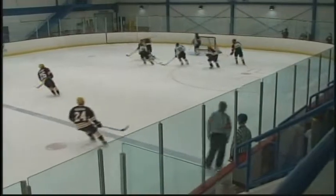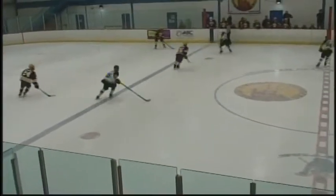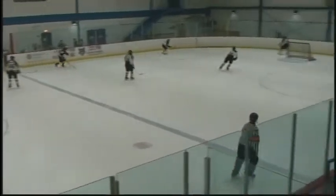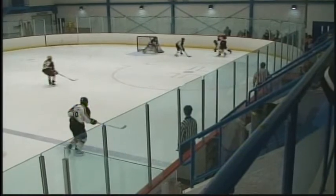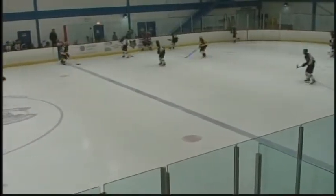Back in, there's the shot. Over to the far side. Now the Ramblers. Back to the near. Off the boards. Picked up again by the Ramblers. They send it deep. Spartans on the near side. Back to the far.